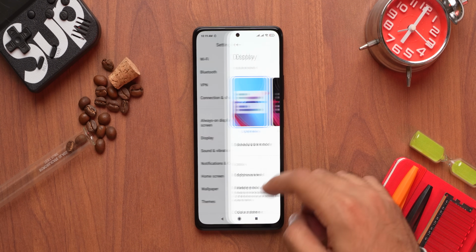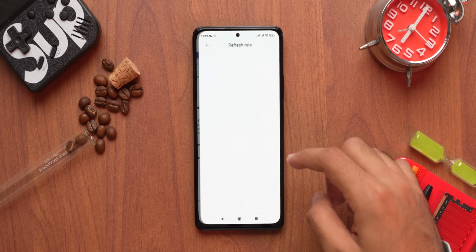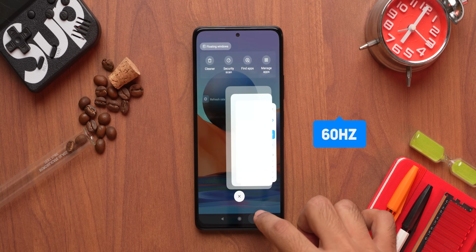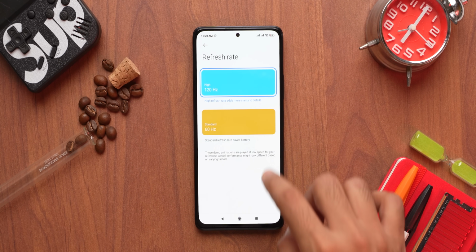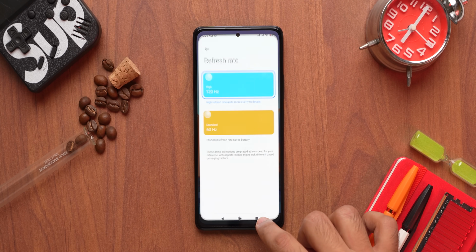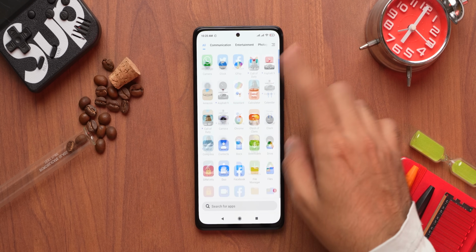Can it handle the 120Hz AMOLED screen? Yes, it can. There are some times when you will notice minor stutters here and there, but that's not very common, and that's, I would say, luckily very rare on the device as of shooting this video at least. Will that be the same case in future as well?